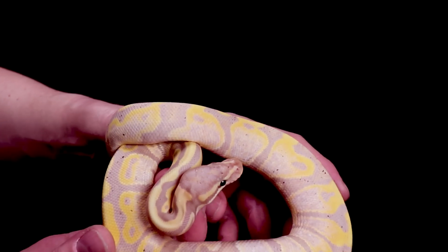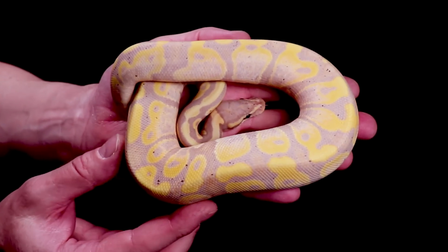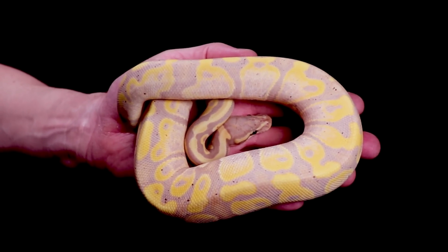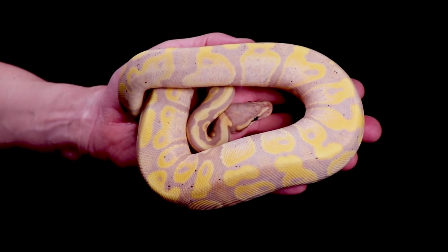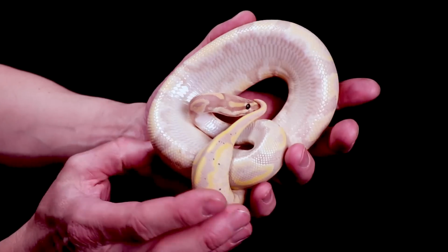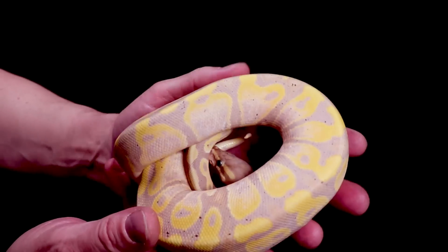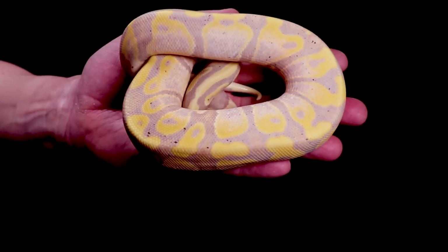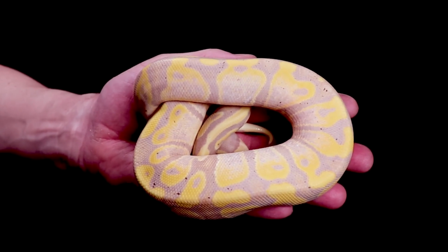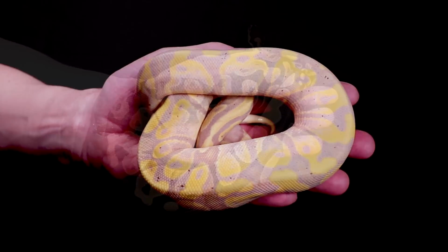This one is 50% het pied because the coral glow male that it came from, the parent, was 100% pied. So there's a 50% chance that it carries one copy of the recessive pied gene, although you really can't tell from just looking at the snake. Really awesome looking snakes. I think coral glows are one of my favorite standalone base morphs. It's a co-dominant, so if you breed this to anything else, half the babies will come out looking like this. They'll be coral glows.